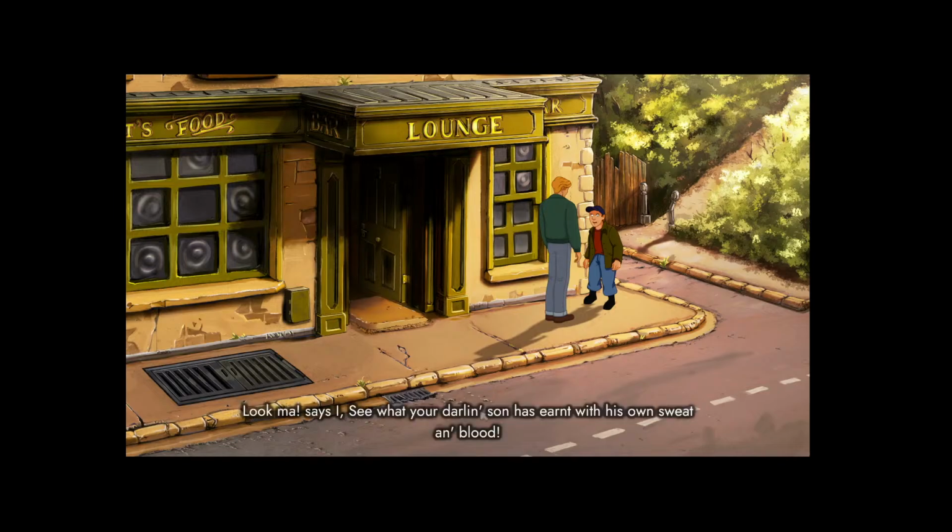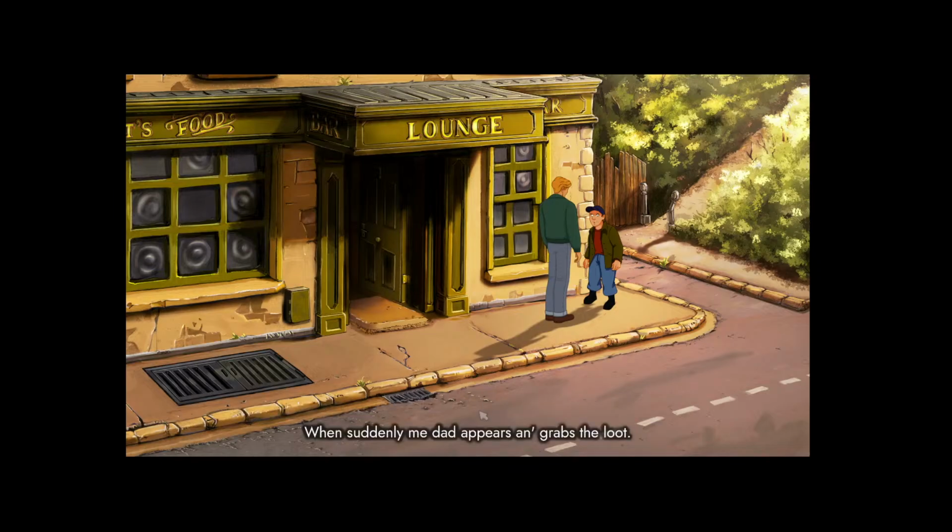Look, Ma, says I, see what your darling son has earned with his own sweat and blood. When suddenly, me dad appears and grabs the loot. I'm off to Dublin heavy drinking, says he. Watch out till I get back. That's why I runned away.